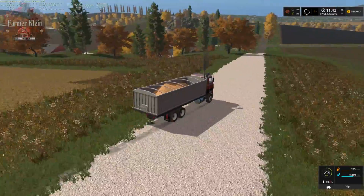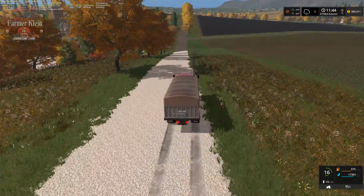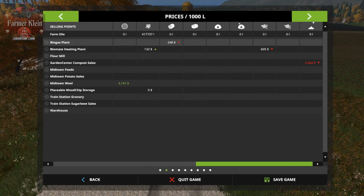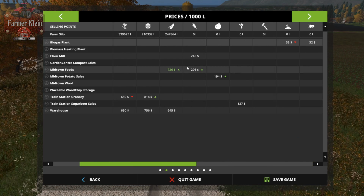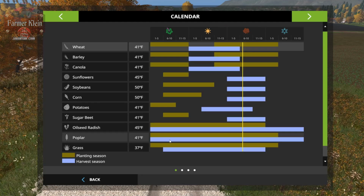We're going to go ahead and take this back to the farm, unless you have a decent sell price. Let's take a look at that. I don't think it's worth selling. Oh, definitely not. Definitely not. In fact, let's take a look here.